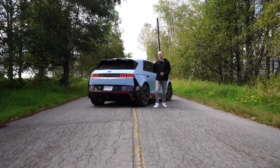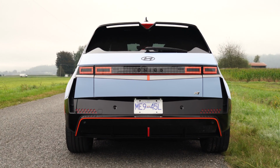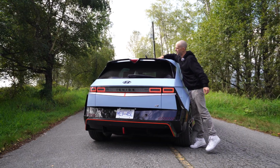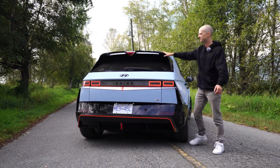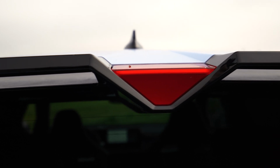I like the front a little bit better. I like looking at it a little bit better. We do have an added wing here. Yes, this is functional. I can fit my hand. No, I can't. Cannot fit my hand through there. They've added a rear wiper when compared to the standard car.